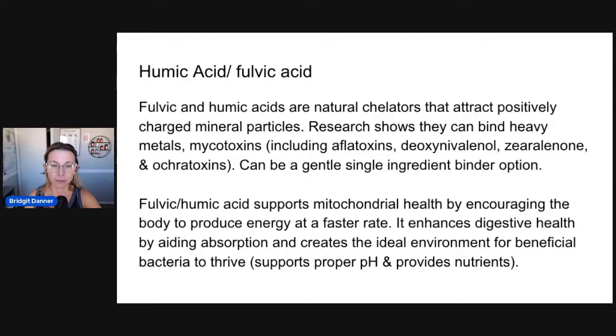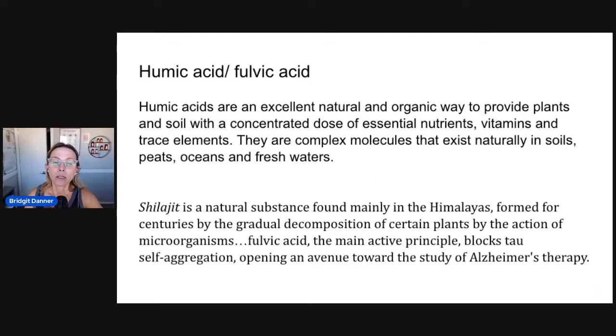You can get it as a tincture. Ours is actually from the Himalayas, which is pretty cool. And you can see that it really does some amazing things too. At the end here, you can see it has some ability to prevent the tau tangles in the brain.